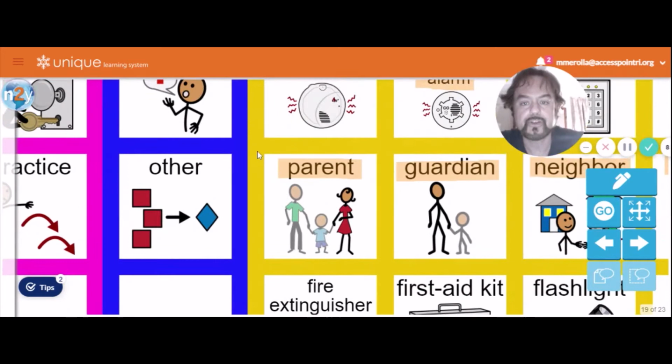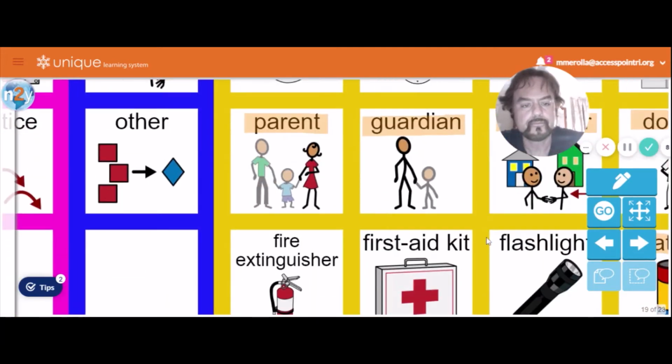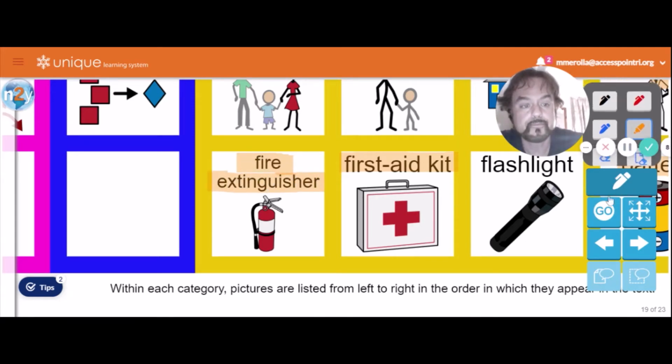You should also have fresh batteries for your smoke alarm and your carbon monoxide alarm. Okay, it's a good thing to have a first aid kit in the house in case you get a cut or a burn or something worse. You should always have a fire extinguisher in the house in case you have to put out a fire.